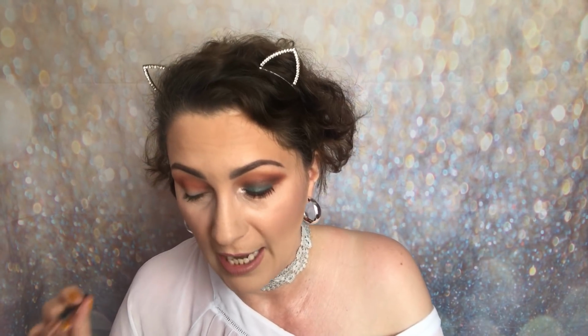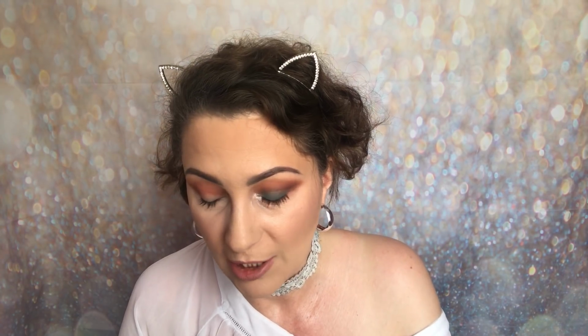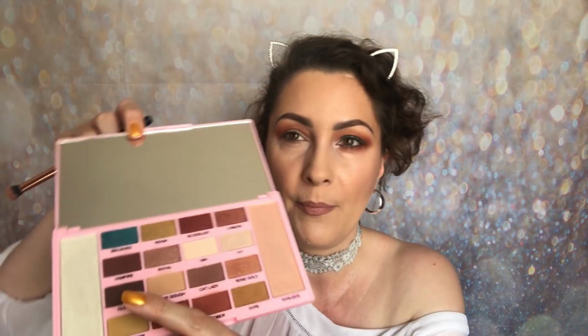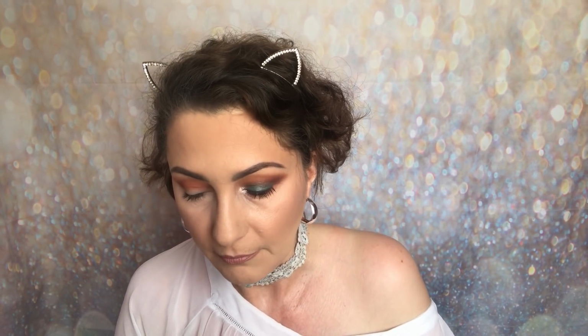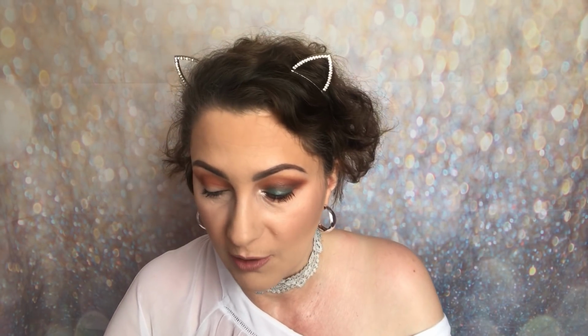Now, the shade that I went in with when I shared with you the first eye look that I loved, there are two deep shades. There's Clumsy, which is a cooler toned shade, and then there's Vampire. So this is Clumsy, this is Vampire. I think out of the two so far, I'm obsessed with the shade Vampire. It's got a little bit of a burgundy tone to it, and it just works with the eye looks that I want to create. So again, on the same brush, I'm going to just put that through the crease.